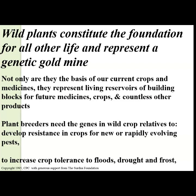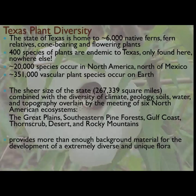So plant breeders need the genes in the wild crop relatives to develop resistance in crops for new or rapidly evolving pests, and tolerance to floods, drought, and frost. And again, you've probably heard a lot about the ecoregions and the diversity of Texas and why we have such an amazing diversity of plants and animals here in Texas.